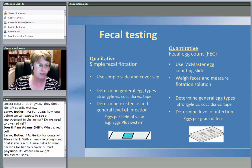The other is what's called an eggs plus system. Bill Shula from Ohio State describes that in one of the newsletters. That's kind of an interesting system that attempts to quantify it without actually counting them. The quantitative, we're actually determining an egg count, eggs per gram of feces. This requires weighing the feces and measuring out the flotation. We can still differentiate general egg types. We can't get any more specific, but we're determining the level of infection.